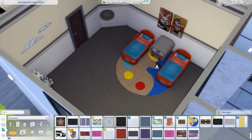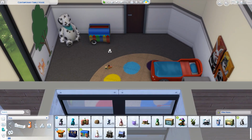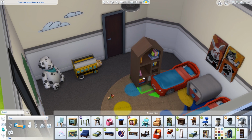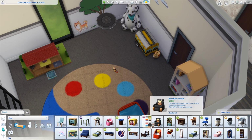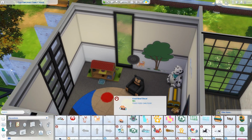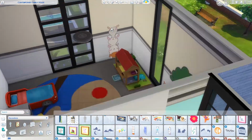So the toddlers here, they really like dogs. I just needed to implement something with a cat or a dog. So this is a toddler bedroom more equipped for dogs. You see dog decals on the wall. There are very large dog stuffed animals. They just love dogs. That's it. So yeah, that is what I was going for.